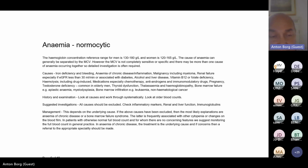Testosterone deficiency is really common, I find, in elderly men. Thyroid dysfunction, particularly hypothyroidism, thalassemia and hemoglobinopathies, that can be extremely common depending which area you're looking after. And then you've got the bone marrow failure syndromes, the bone marrow cancers, really, or aplastic anemia. So anemia, it's an interesting challenge because it could be anything, and you just need to take a really good history and examination to try to establish a clue.